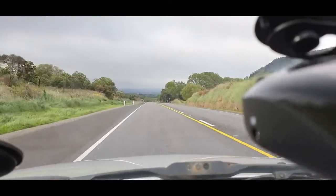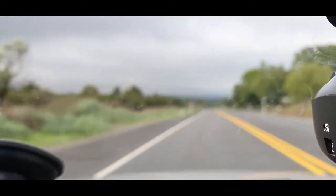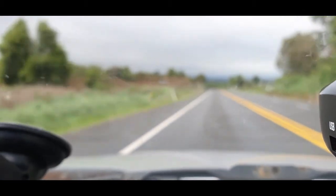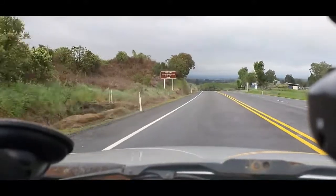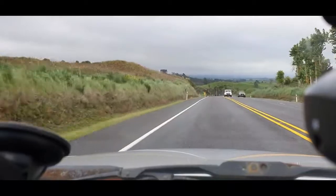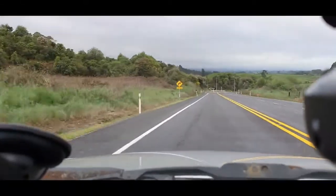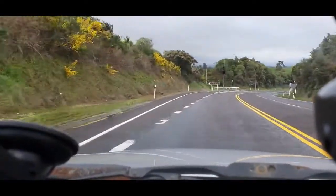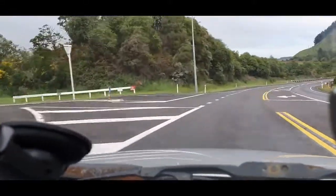We'll turn this camera like that. It's got to focus. Focus, you silly thing. There we go. Sorry, guys. On my left, you can see the suction cup. On the right, you can see a little bit of black. That's my radar, not that I speed or anything silly like that. But it's just there.